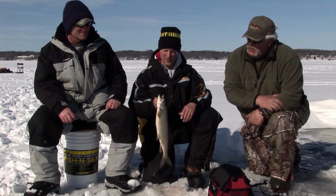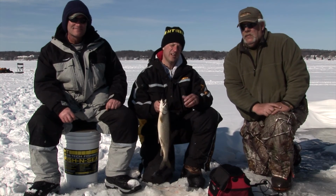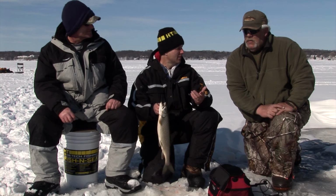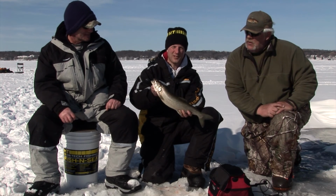And again, if anybody wants to try catching some of these big green lake trout, I'd highly recommend calling Larry. He really knows his stuff. He put us right on top of the fish today. Great tips, knows exactly what to do. So it's a fabulous trip, highly recommended.